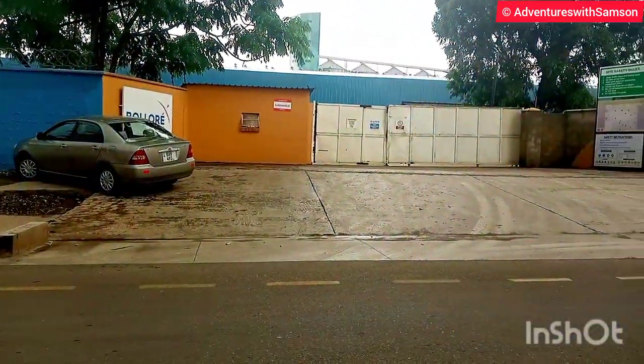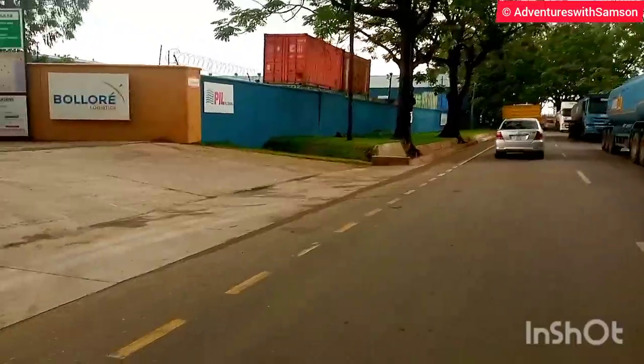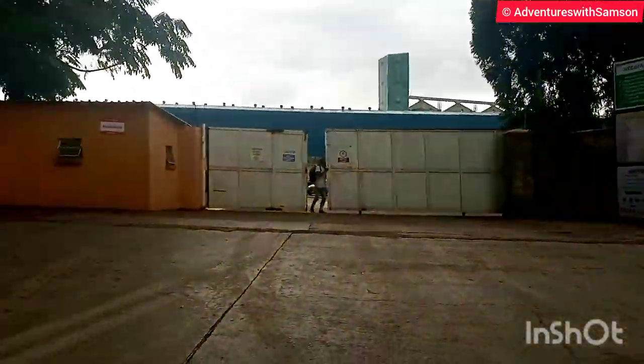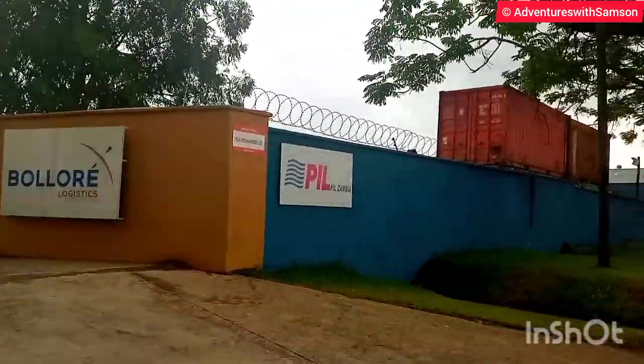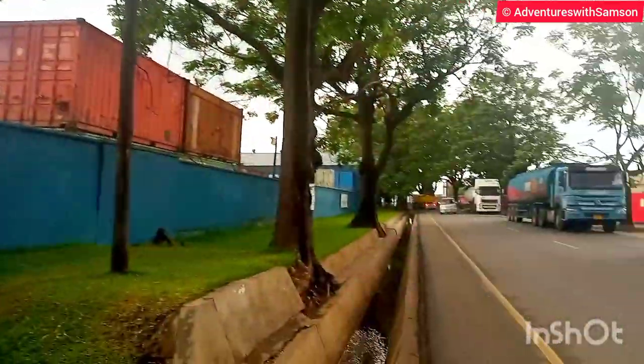They do transport different things from different parts of the world, and they are called Bolore Logistics. Okay, so this is their company here. It's very big, as you can see.